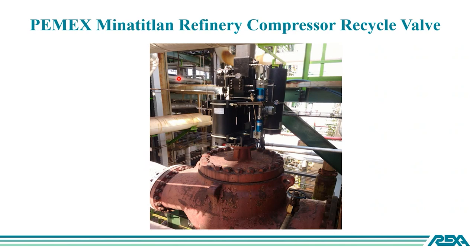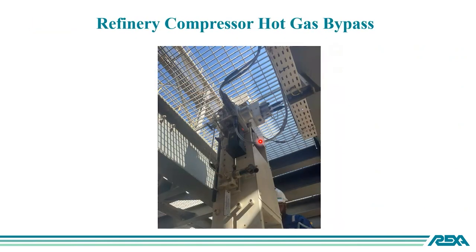This is a recycle valve at Pemex Minatitlan refinery. I believe this is an 18 or 16 inch Mason Neilan 41,000 series valve. This guy has a less than 1 second open time. We have another actuator on hot gas bypass, which also has to be pretty fast. Typically a hot gas bypass is insurance in case that anti-surge valve doesn't work, right? And it's also bypassing hot gas before it gets to the coolers.